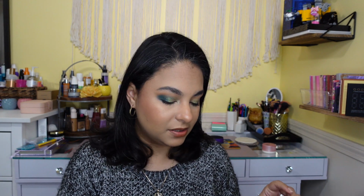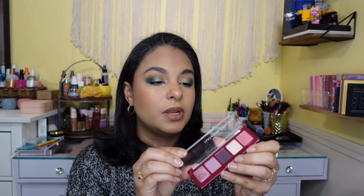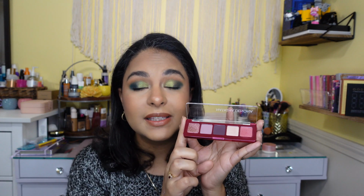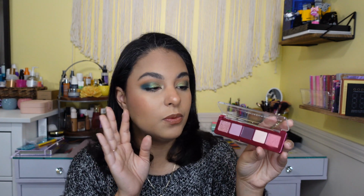The next one is, I'm surprised I'm going to put it at this kind of area of things, but it's really truly just because of the color story. It is not the quality. This is the Natasha Denona mini love palette. I really like this. The only thing is that you really can only get 1 or 2 looks out of it. But that's all it's really meant to be for. So I'm not like hating on it whatsoever.